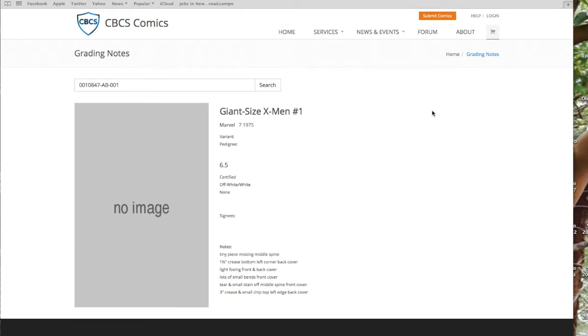So, yeah. Okay, guys, here's the website for CBCS Comics, where you can see the notes. Right up here I just typed in the grading number. It's case sensitive, so everything has to be bang on. Then I can look and see, sometimes there might be an image here, but mine didn't have one, but you can see what the grade is and what the comic is.